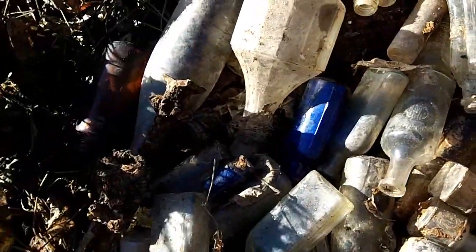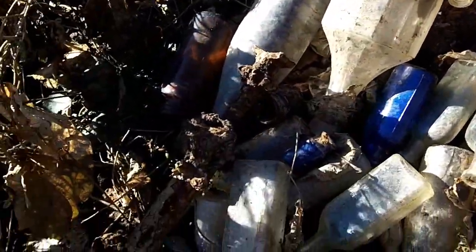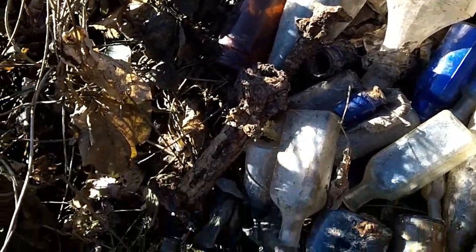There's a few bottles in here I want to keep as well, the ones that aren't cracked. There's a Model T Ford Jack that I found.